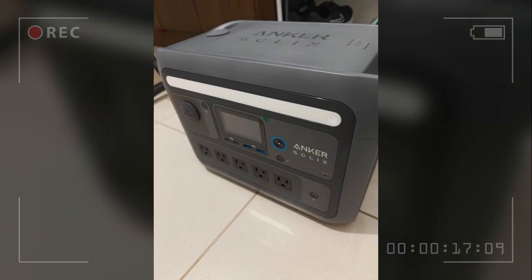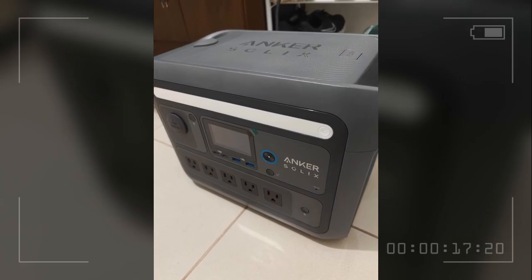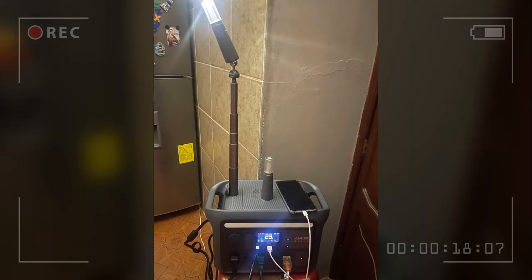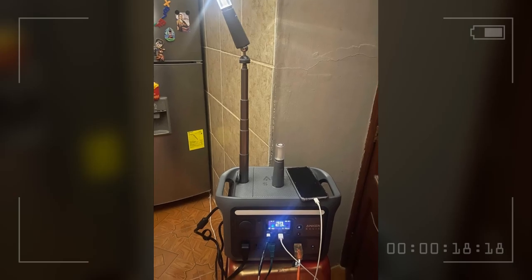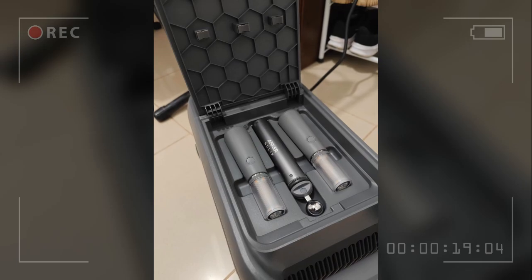The user-friendly features make it incredibly practical. The case feels solid, with well-designed handles molded right into the body, making it easy to carry despite its power. With multiple USB-C and USB-A ports, charging phones and other electronics is a breeze. For this user, the inclusion of a 12-volt car-style outlet was a huge plus, allowing them to seamlessly plug in their powered cooler during camping trips.